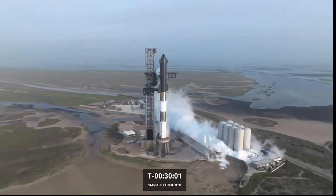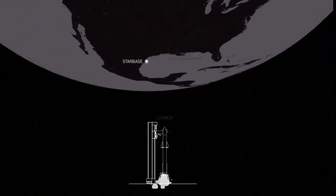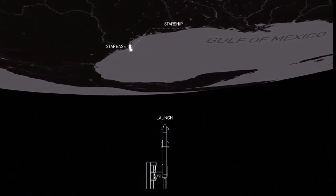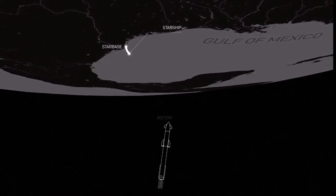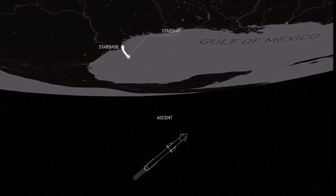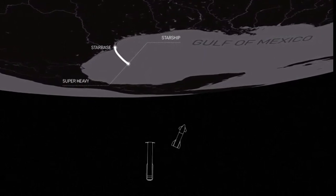Bonus for data we can collect. Now, if it does all go well, then we'll expect the Super Heavy to light up its 33 Raptor engines at the base of the vehicle and lift off, clear the pad away down from in Starbase, Texas. And then it'll go into ascent. About 3 minutes into its ascent, we're going to expect to see Super Heavy separate from the Starship.